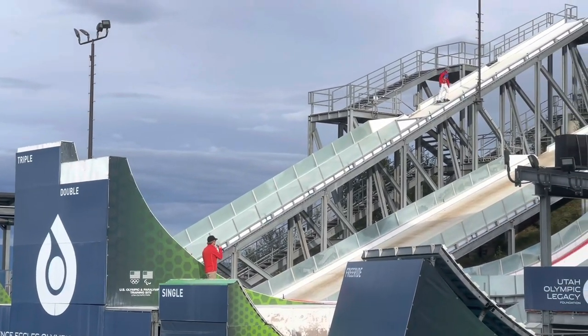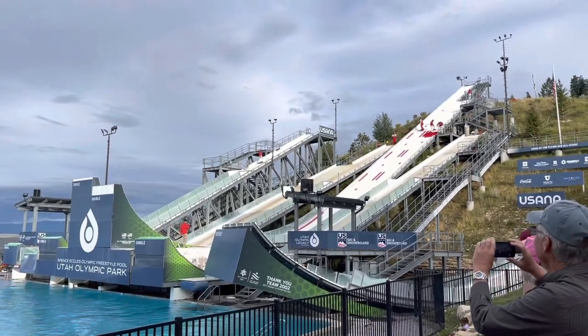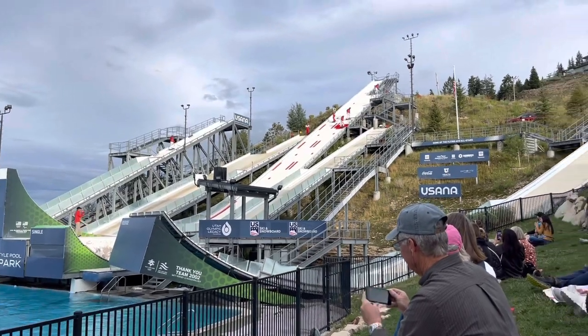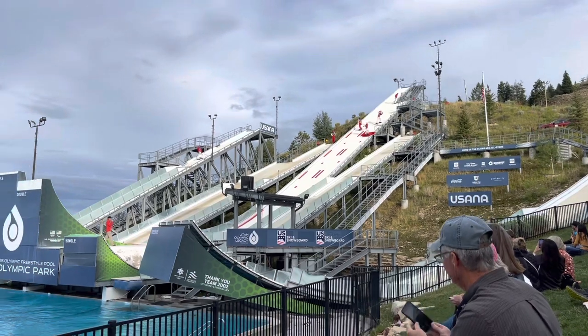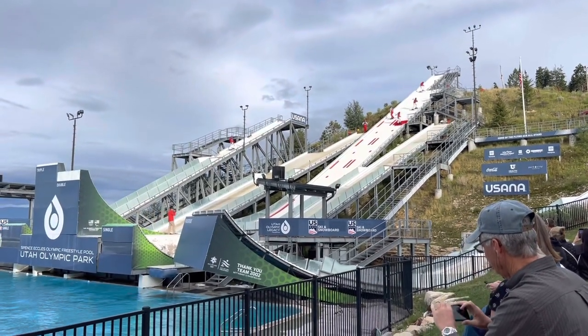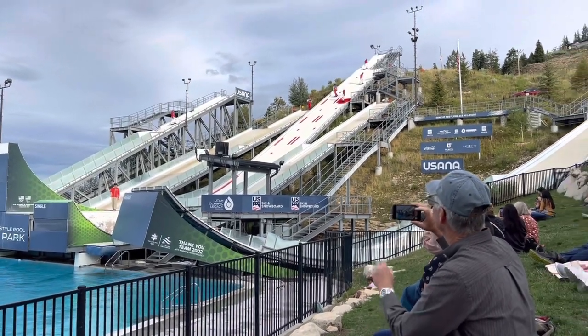So are they coming out onto the ramp right now? They have the sprinklers on that plastic surface. There's sprinklers that go up and down all the jumps, and they wet down that plastic surface to keep it running smooth and fast. So it looks like we are ready for this formation jump.